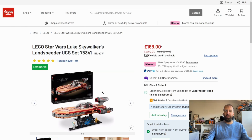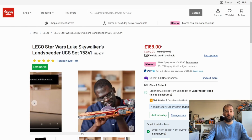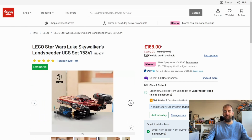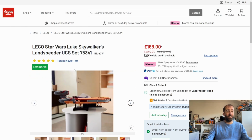This one is quite often on sale at Argos, but if you don't want to wait and you want to buy it now, it's a really good price. It's as cheap as you're going to get it. I don't know if LEGO would ever reduce this. You never know, maybe come Black Friday, but generally they'll never have it on sale. It is exclusive to Argos, so outside of LEGO you're not going to find it anywhere else. £168, can't go wrong with this, I don't think.